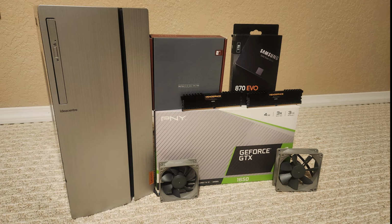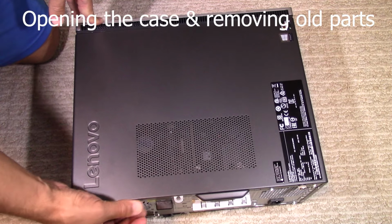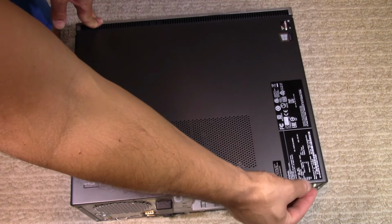I am not going to narrate the video or do any music while I show the upgrade, but I will pop up some captions at key points in the video. If you want to see the final product and my concluding thoughts on this upgrade, fast forward to about the 20 minute mark of the video.